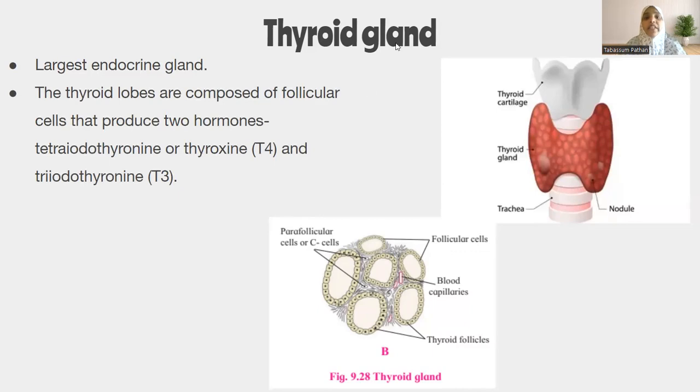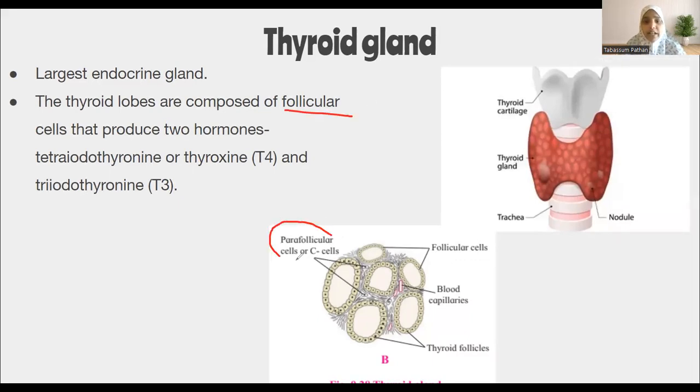They are composed of cells known as follicular cells, or also known as C cells. As you see over here, these cells have blood capillaries in between. These are the thyroid follicles, and in between you have empty cavities. The thyroid gland produces two hormones, T4 and T3. T4 is tetraiodothyronine, another name is thyroxine, and T3 is triiodothyronine.